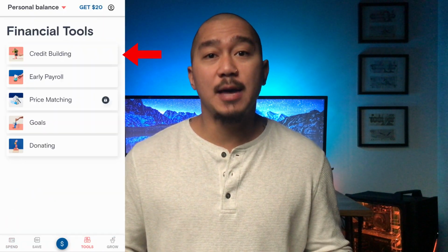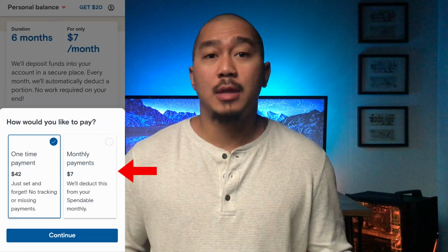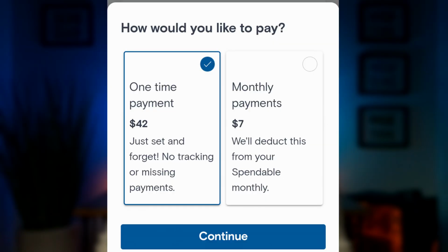Now go to the Tools tab and click Credit Building. Register to build credit. How would you like to pay? You can either do a one-time payment of $42 or 6 monthly payments of $7. I would suggest you do a one-time payment so you don't miss a payment and you can just set it and forget it. Now it will ask you how much of your line of credit would you like to utilize.